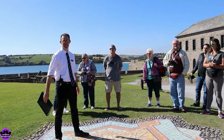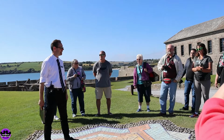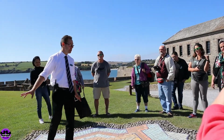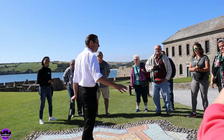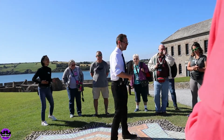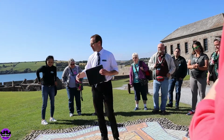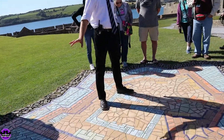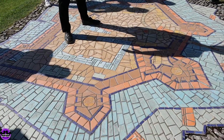Through walking around the fort, just feel free to ask. I'll do my very best to answer them for you. Now, folks, I've got some images I'm going to share with you from walking around, so stay close to me around each stop. If you come close to the mosaic there, you're going to get a better idea of what we're going to be looking at as we're walking around.